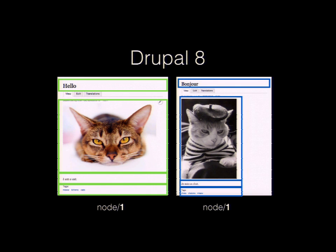And so that's nice, because sometimes you don't want the French version to have a cat with a beret. Sometimes the French version of your article is exactly the same as the English version, say a blog post about Paris, and you still want the same image. So you can decide, don't make images translatable, so you don't have to keep uploading things over and over. Use the same image across translations. It's very configurable that way.